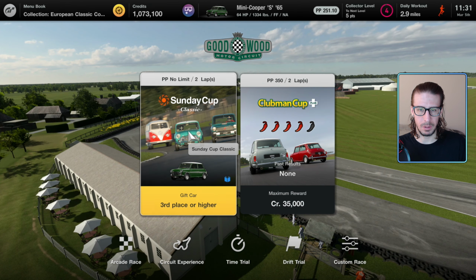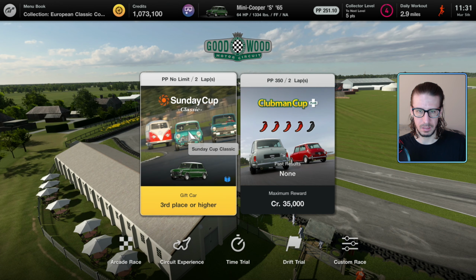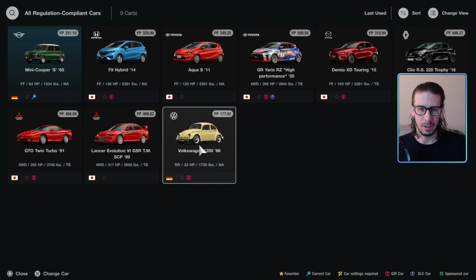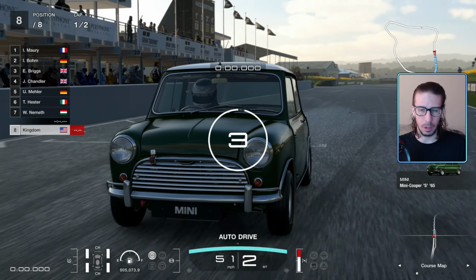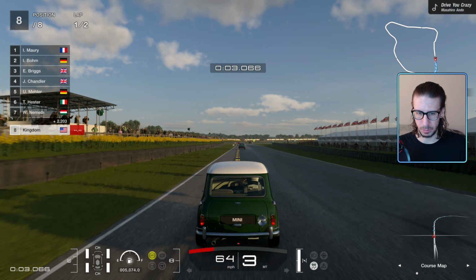Of course, we win the same car we have. Sure, change car. Let's do 33 horsepower, jeez. Maybe not. Maybe we'll keep that. That'd be horrible. Freaking Goodwood, man. Oh, we're scooting now.